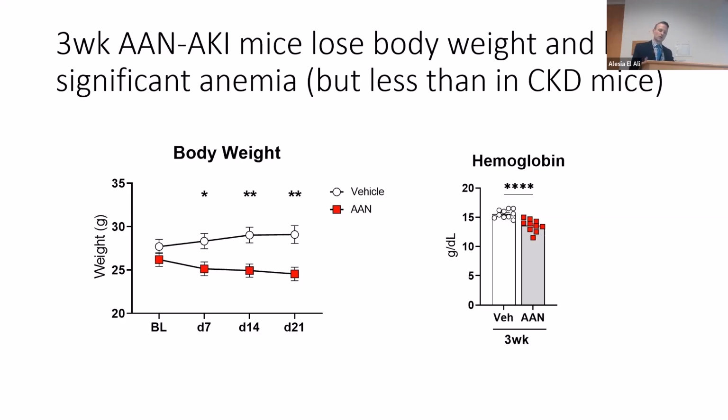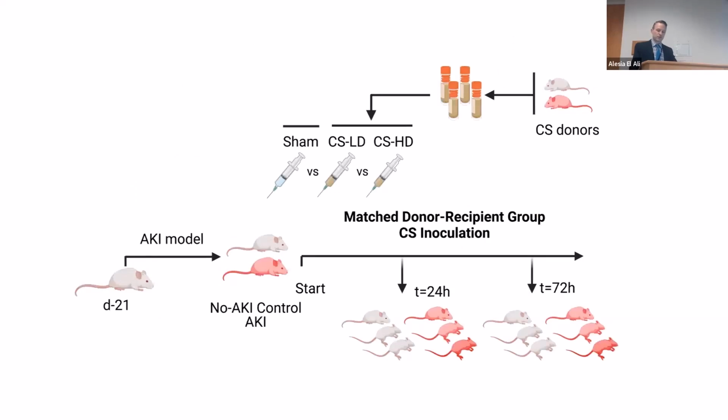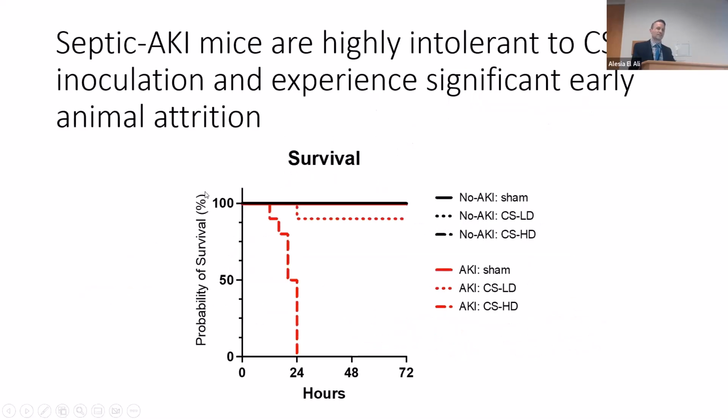And so we wanted to use this as a complementary model to our CKD studies, thinking we would find, well, if our CKD mice are pretty frail, these mice are less frail, they will have less sepsis severity than our CKD mice. And so we went about the same set of studies. We created our donors, injected this, isolated the slurry, injected them into our recipients. We found the exact opposite.